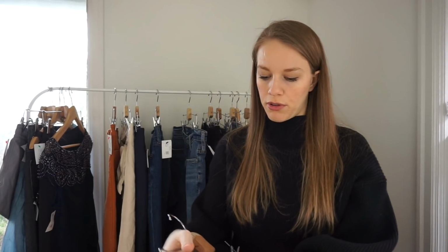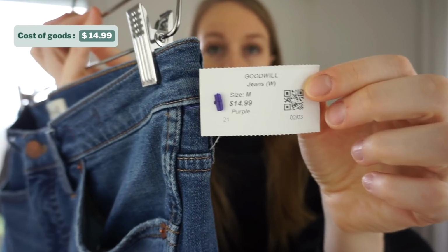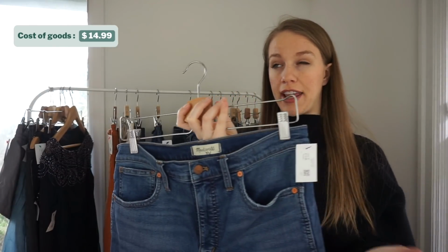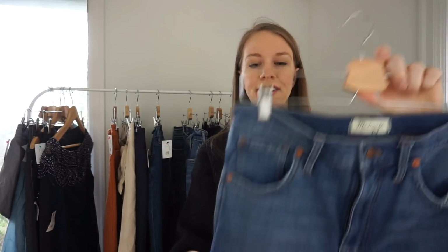I might have mentioned this in the voiceover during the thrift with me, but I paid $14.99 for these. They are literally as new as Madewell jeans could get. I guess maybe a little bit older. They're from winter 21, so just like last December.